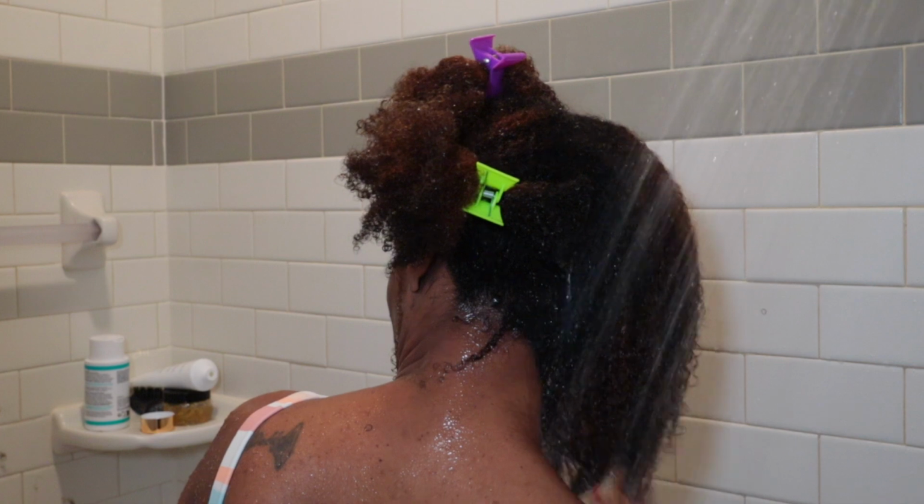The directions are pretty straightforward. They say on clean, drenched wet hair, apply the Water Activated Curl Elongating Gel. Use a curl defining brush to ensure even application, air dry or diffuse curls to add more volume and softness.